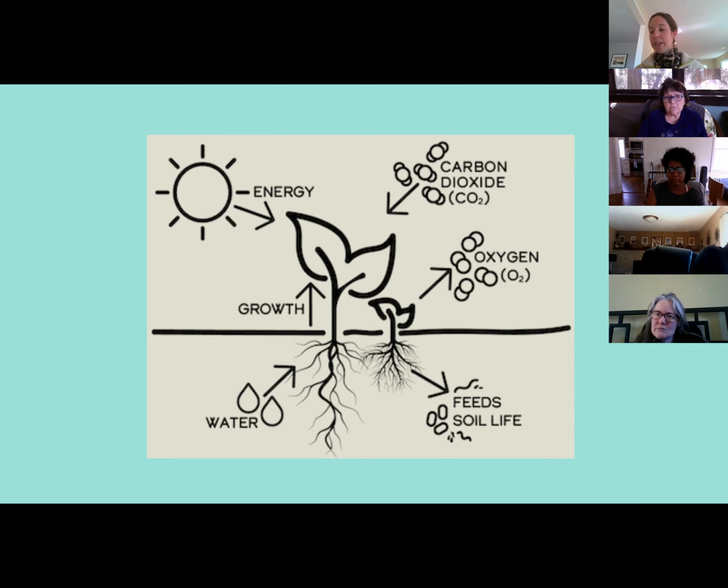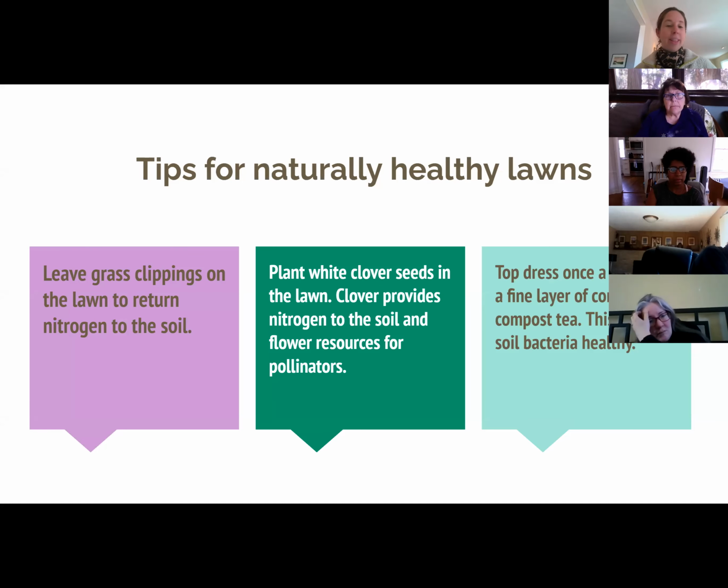So if healthy soil is the goal, how do we get there? These are just a few ways that we can manage our lawns. When we mow the lawn, we leave the grass clippings on the lawn to return nitrogen to the soil. We can plant white clover seeds in the lawn. Clover provides nitrogen to the soil and flower resources for pollinators. And we can top dress the lawn with a fine layer of compost or compost tea that will help feed the soil bacteria.